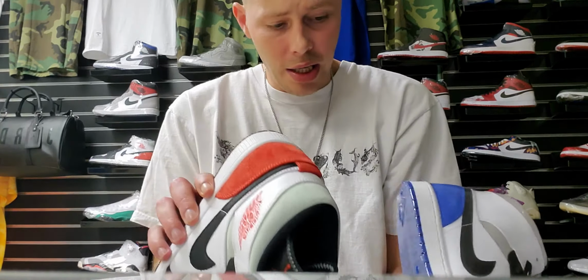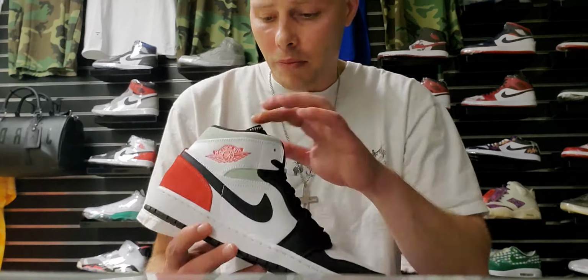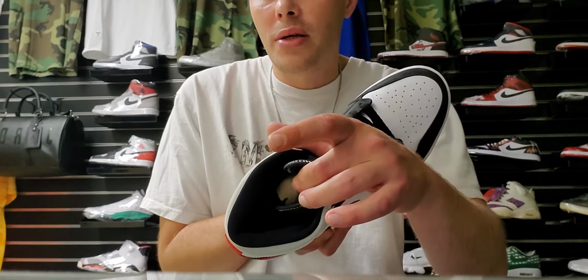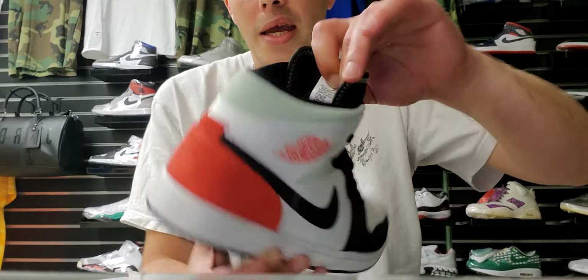Nothing else is any different other than they put a blue sole on the bottom of this and they didn't put a red. And then on the inside, you got the red Jumpman logo down in the sole, which y'all can't really see. There we go. Now you can see it. Here's the back tab.